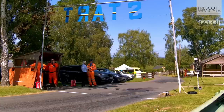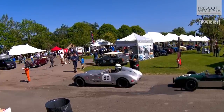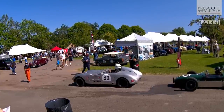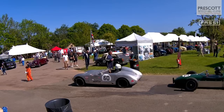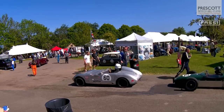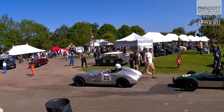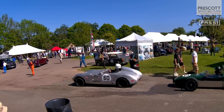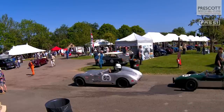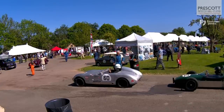Well, I can see the clerk of the course's car is going out onto the track, so I'm not sure if we're going to have another demonstration run before we see the remainder of the first runs. This could well be the Raymond Mays touring car.